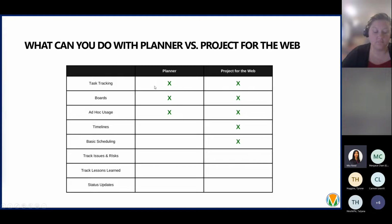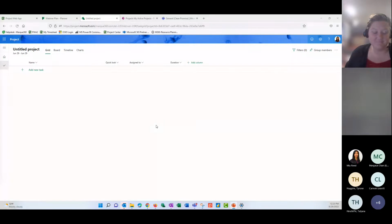So far, we looked at Planner. We saw how we can track tasks and their progress. We saw the board view. We spent most of our time there, and we could create tasks ad hoc. We can do all of those same things with Project for the Web. But in addition to what we've seen already, we're going to have the option to include timelines and also do some basic scheduling. So that's where we're headed now. I want to show you those two additions.